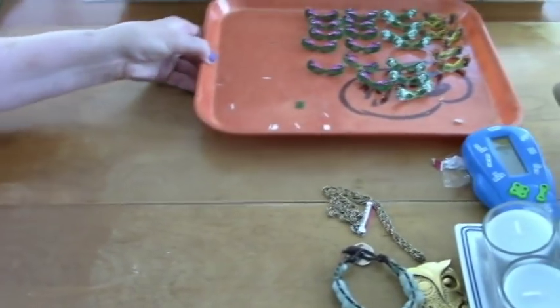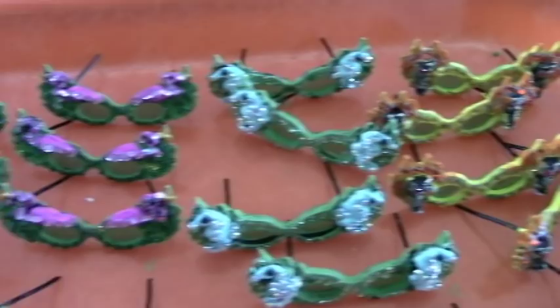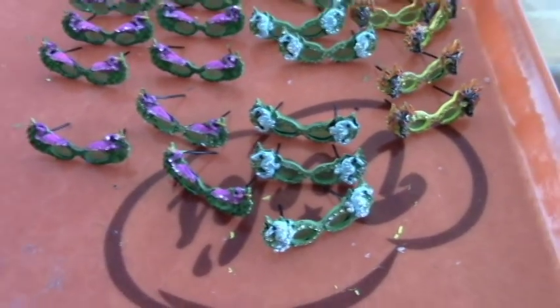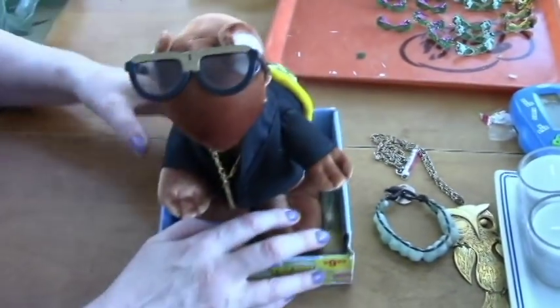And then I'll just show you these. I've got my glasses done that I'm sending to convention. And now I'm working on bags. So I'm getting through it, and then I'm going to do wigs. I got 2 conventions coming up, so we'll see.